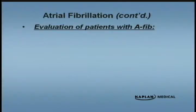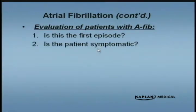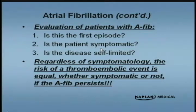What are you going to do? If they're unstable, shock it. If they're stable, what are you going to do? The thing is that if it's chronic, no matter what the etiology is, you have to anticoagulate it.